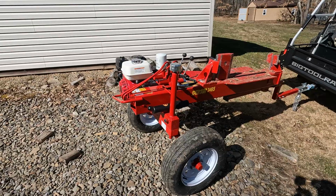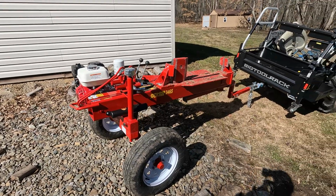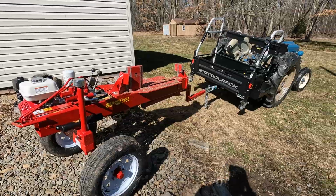What wood lasts the longest stored? Because you want to be able to store it so that you have it when you need it, but at the same time you don't want to store it so long that it rots before you get a chance to burn it. Now we're going to go ahead and split this maple firewood, and then I'll take you up in the woods to our firewood storage area and we'll take a look at how that wood is holding up.